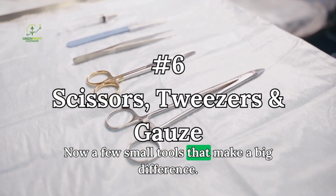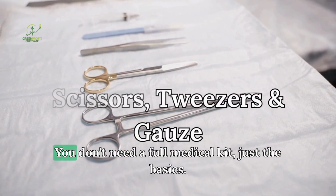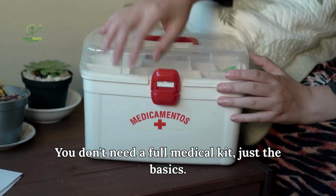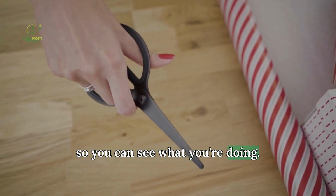Now, a few small tools that make a big difference. A pair of scissors, some tweezers, and a bit of gauze. You don't need a full medical kit, just the basics. Scissors come in handy for trimming feathers around a wound, so you can see what you're doing.